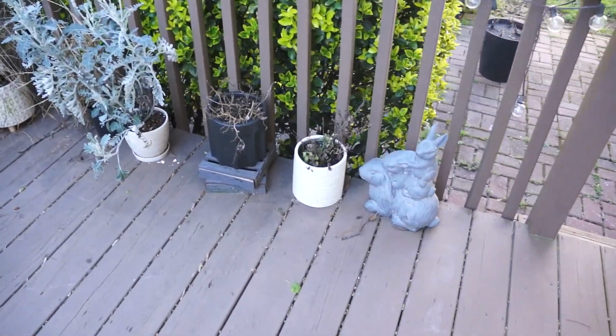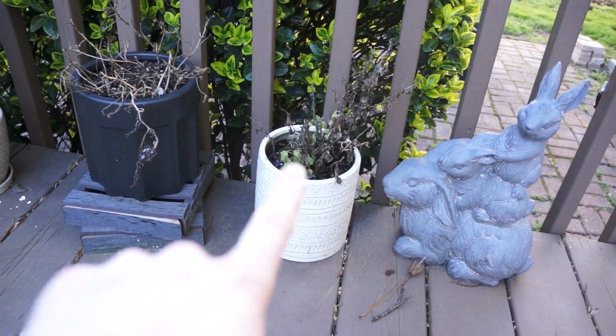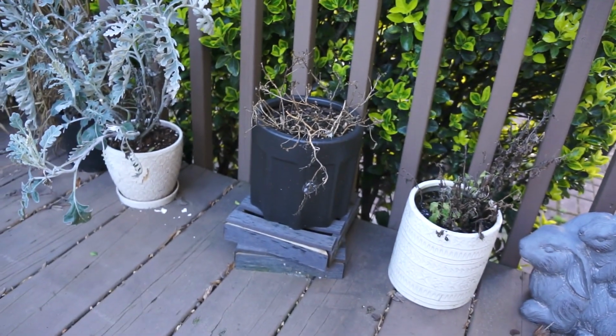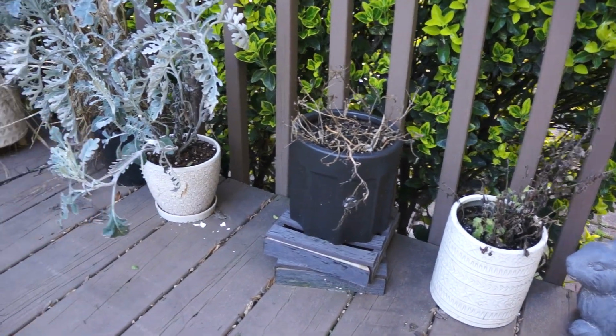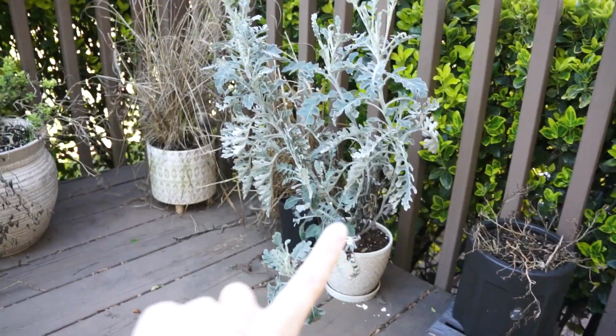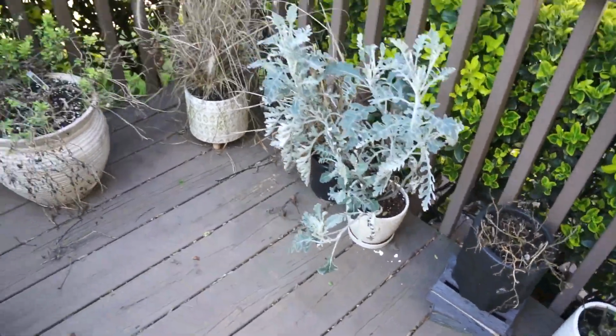Over here, we have quite a few things happening. This chrysanthemum is starting to come back. Not sure what that was. I think that might have been a pansy from winter that died. I'm not sure. If so, it's the only pansy that didn't make it. And then I've got this perennial grass thing.